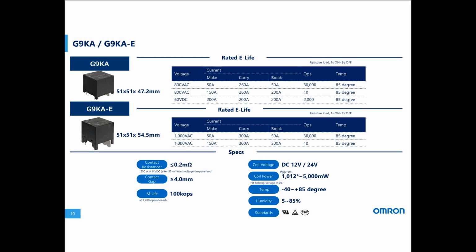Coming down to the specs here, the major call out for both of these relays is going to be the very low contact resistance at 0.2 milliohms. And in the coming slides, I'll discuss more of the benefits of such a low contact resistance and what this really translates to in these high power type applications. These relays feature a 4 millimeter contact gap, making them viable for high power applications, a long mechanical lifetime up to 100,000 operations, and coil voltages are available in 12 and 24 volts. And then also to call out here, we have a lower coil holding voltage that can be dropped from 5 watts to just over 1 watt.